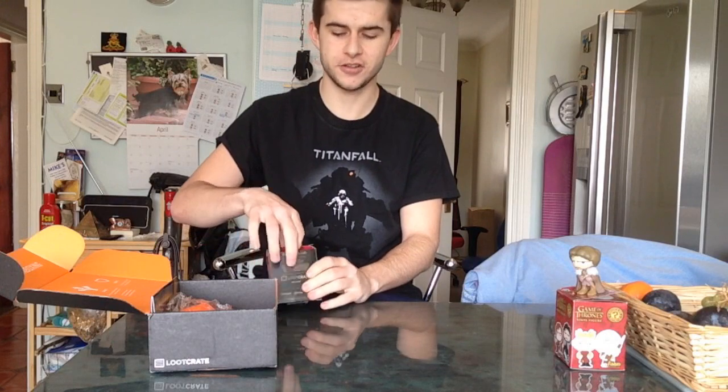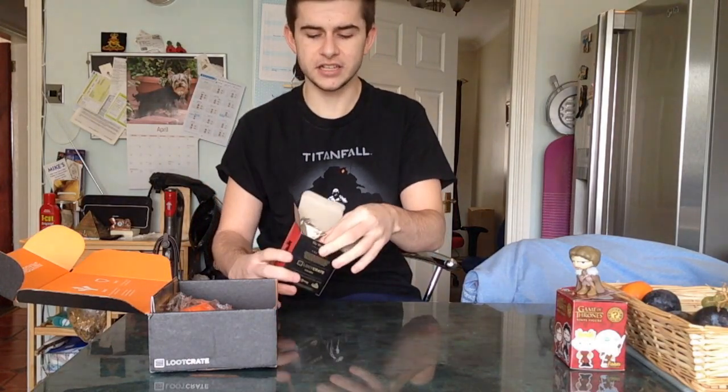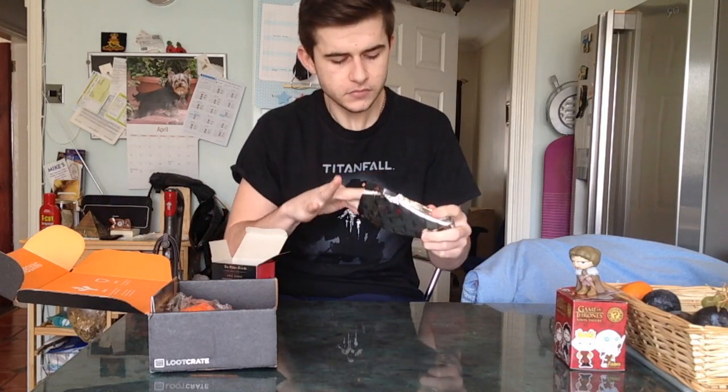Now we're going to open this. I love the little figures. Look, I'm wearing my Titanfall t-shirt. This came with last month's Loot Crate, which is awesome. I love this t-shirt so much, considering I really do love Titanfall. It's like a big cookie. I think it's a fortune cookie every single time. So we're going to open it.